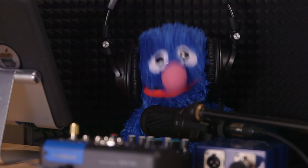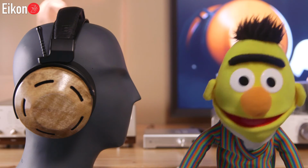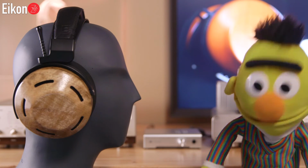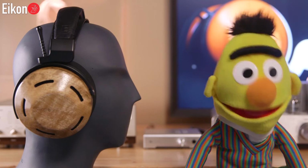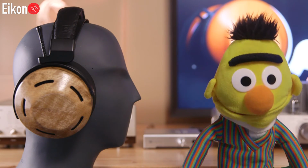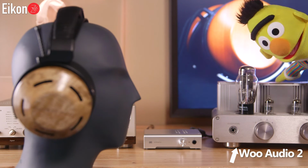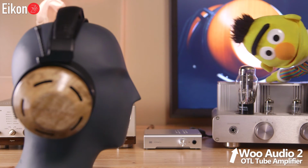So the Eikons require an amplifier? Preferably, yes. The Eikon sounds good with solid state amplifiers, even out of something inexpensive like the Magni 3 back there. But because they are high impedance headphones, that means they can also be used with OTL tube amplifiers. This right here is the Woo Audio 2, and it is an OTL tube amplifier.